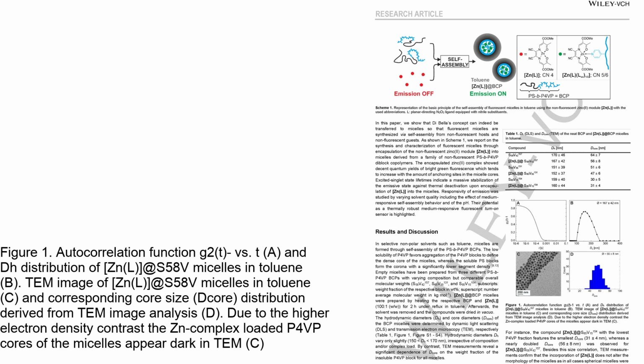In this figure, the authors present the results of dynamic light scattering (DLS) and transmission electron microscopy (TEM) measurements on the PS-b-P4VP BCP micelles. The hydrodynamic diameters (dH) and core diameters (dcore) of the micelles were determined using DLS and TEM, respectively. The authors prepared empty micelles from 3 different PS-b-P4VP BCPs with varying compositions but comparable overall molecular weights.